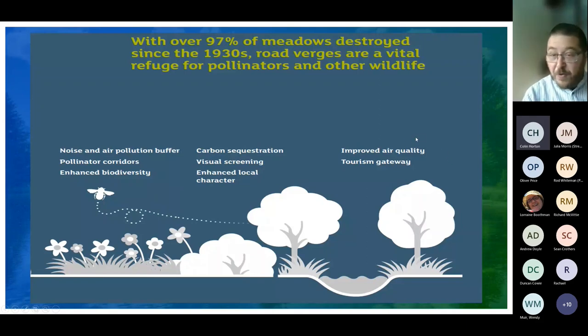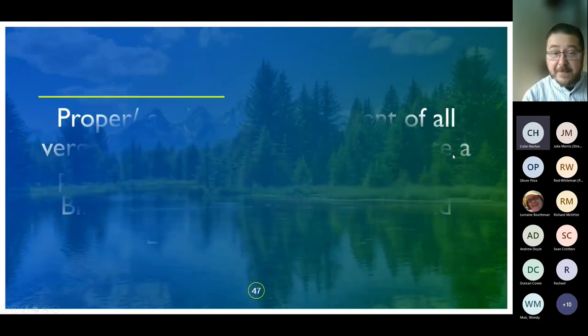The soil is four times more able than the atmosphere to store carbon. I mean, if we put plants in there, as Mark said earlier, we actually store more carbon, which cannot escape into the atmosphere. How about enhancing that local character? Why not have, and I'm going to show some pictures in a moment, the local character that you can actually have, and have people actually saying, have you seen that traffic island in such and such a place? Improved air quality and definitely tourism gateway. Pop up the next slide, Alison.